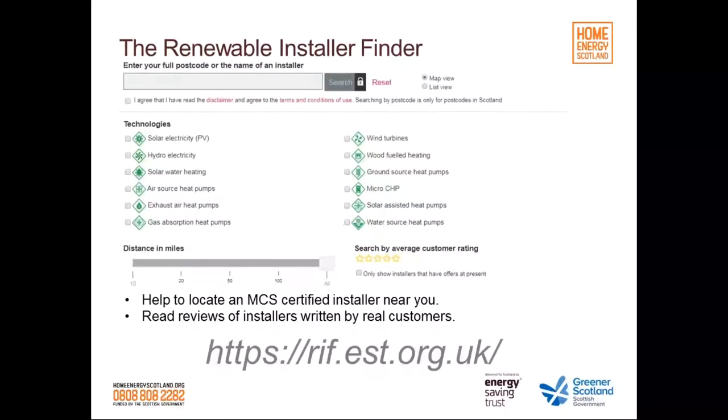The last resource that I'm going to talk about quickly before I pass you back over to my colleague Joe is the Renewable Installer Finder. This is hosted on the Energy Saving Trust website, and it's essentially a market comparison tool.